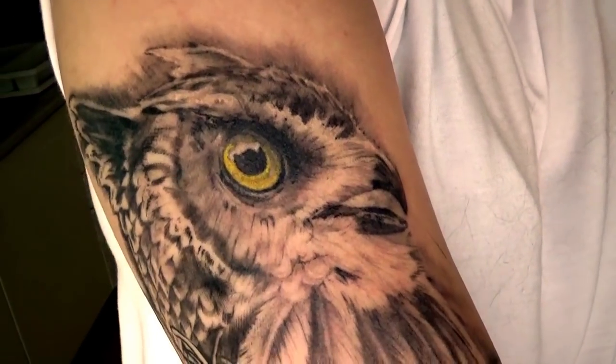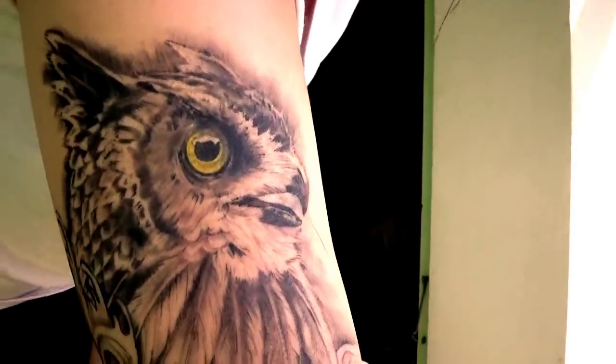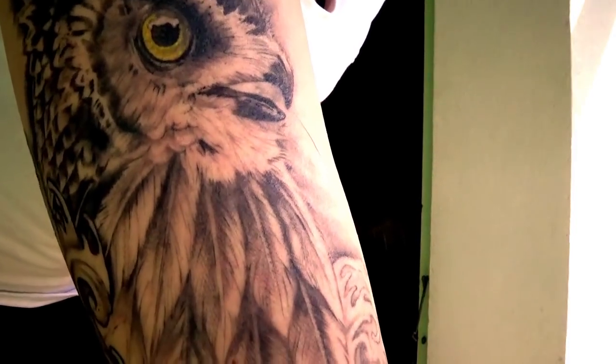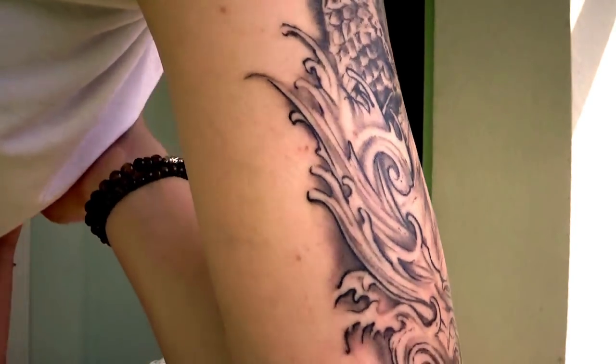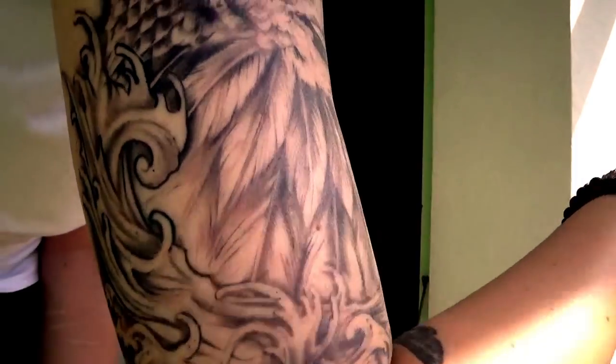It is a big beautiful owl with water coming out the sides of it, and the owl is facing in profile. I decided to have the eye colored a little yellow just to switch it up a bit. I wanted a little bit of color just to break the whole black and gray thing. I still have work to have done on it.